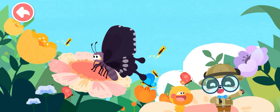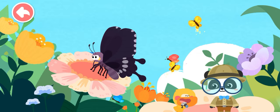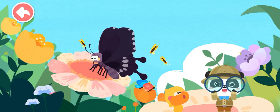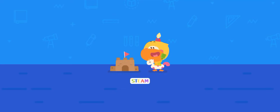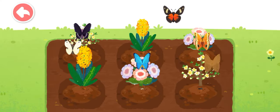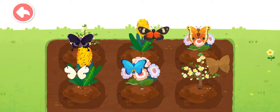Quacky, would you like to learn about them? Yeah! I want to take beautiful photos of the butterflies. Let's check them out. There are so many butterflies. Let's take some beautiful photos of them.